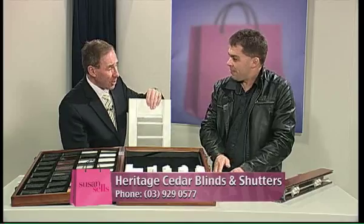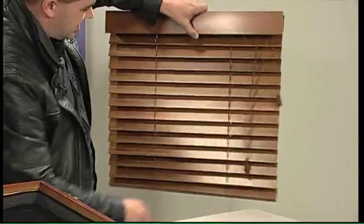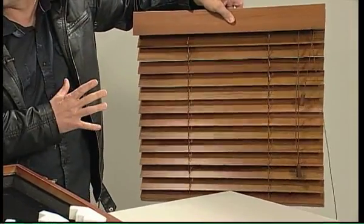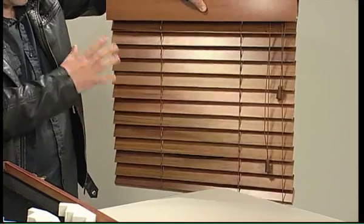So moving on, Tom, now we're looking at the cedar timber blinds, which is our main core product. Which is that genuine western red cedar blind. We're one of the only ones actually making them now in New Zealand, believe it or not. And, of course, being wooden, they have that insulating property as well, and your sun control.